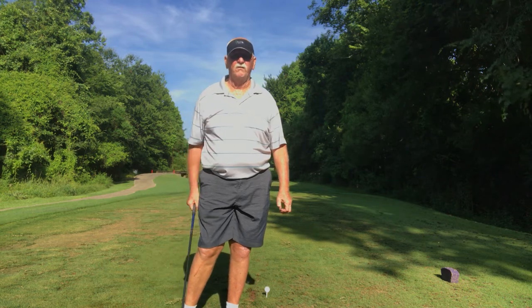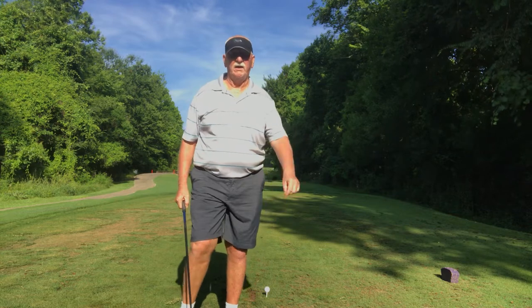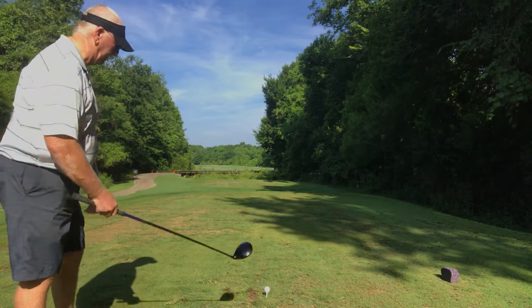Hey folks, Bayou Golf, Beaver Creek, hole 13, par 5, 525. That's where I'm playing it at today. Par 5, got a dog leg left, and we got some wind in our face.